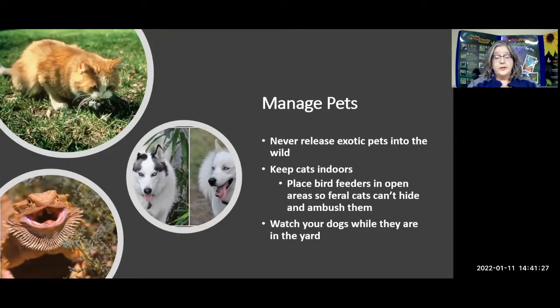Anytime you're trying to attract any kind of pollinators in your yard, or birds, or any type of wildlife, you really have to watch your pets. If you have dogs that enjoy being outside, I suggest you be out with them if they have a great interest in catching things that maybe they shouldn't be catching. So if you are out there, you can control their fun out there.